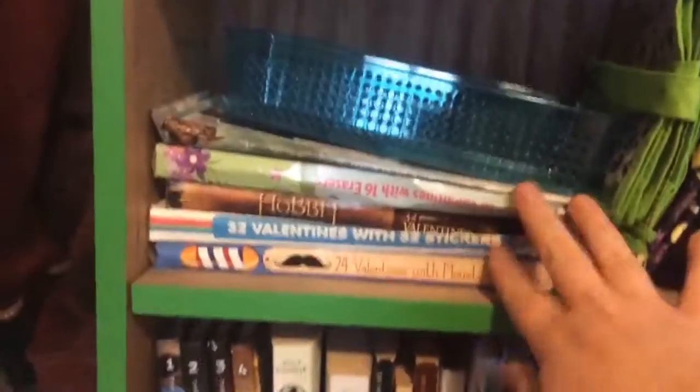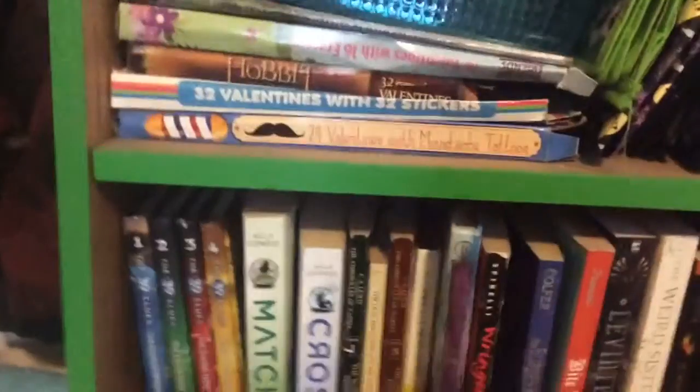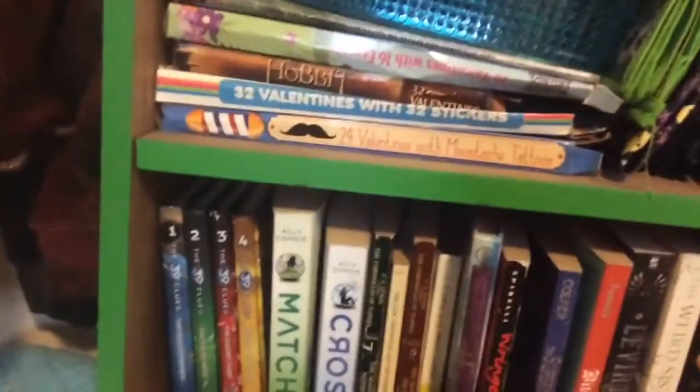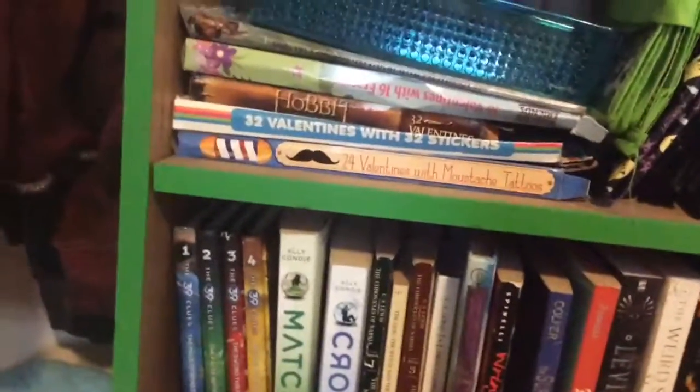So yeah, and then I have my Valentines because I like to make Valentines for all the people I care about every year and give them out, even though I'm in my 20s. I like to give out Valentines still because I think it's cute and it comes from my heart.